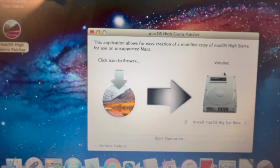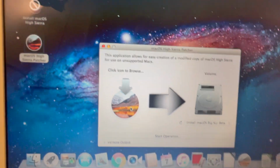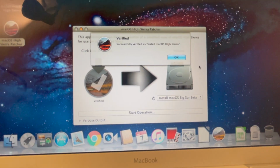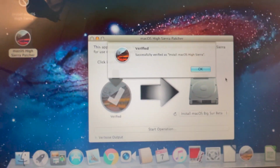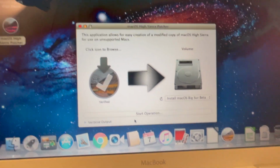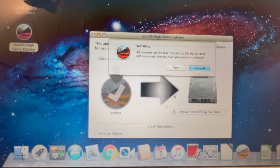I've not selected a copy of macOS High Sierra. Oh, well, I will have to browse my file system. I'll be back in a sec. Hey, look at that. I found a copy of macOS High Sierra. It was on the desktop the whole time. Okay. Now let's go ahead and start operation.